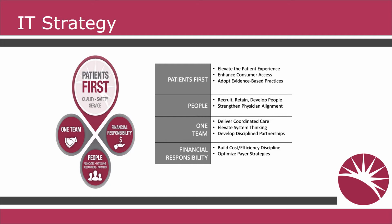Second is people: recruit, retain, and develop people, and strengthen physician alignment. Make sure they get the best people for the job and keep them, and develop their skills and practices to make sure they have the best employees possible to deliver the best care possible. Next is one team: deliver coordinated care, elevate systems thinking, and develop disciplined partnerships. It is key for them to develop key relationships with vendors and make sure that they have the best vendors possible so that they don't have any mistakes when delivering information about patients.